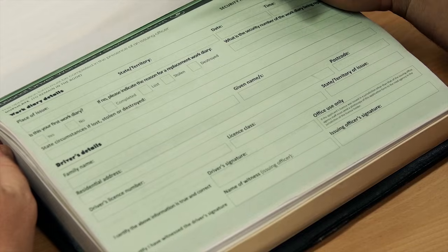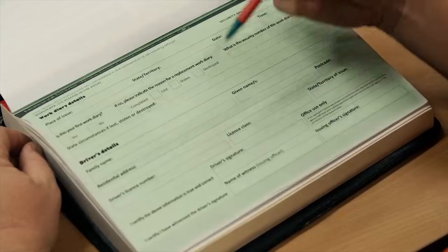The first thing you want to check when you get a new diary is that the application form, which is the first page, is completely filled in. The issuing officer has signed it and given their name on it.